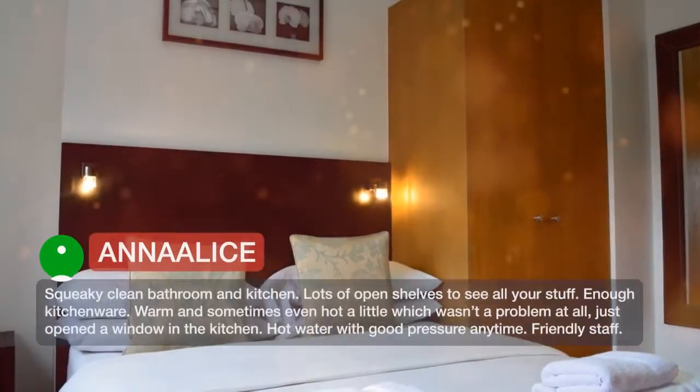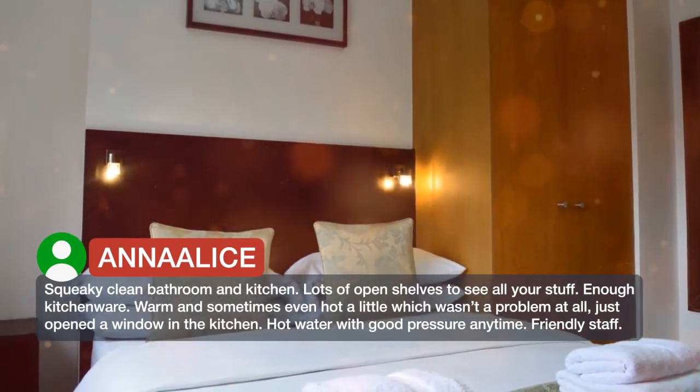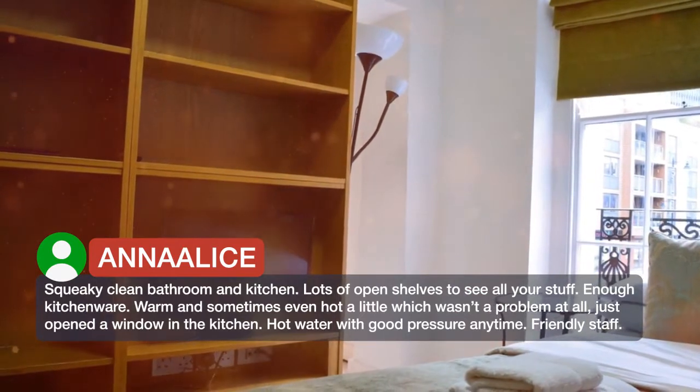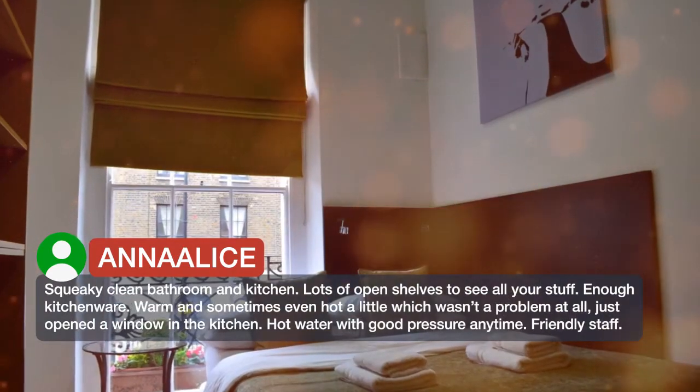Squeaky clean bathroom and kitchen. Lots of open shelves to see all your stuff. Enough kitchenware. Warm and sometimes even hot a little, which wasn't a problem at all. Just opened a window in the kitchen. Hot water with good pressure anytime. Friendly staff.